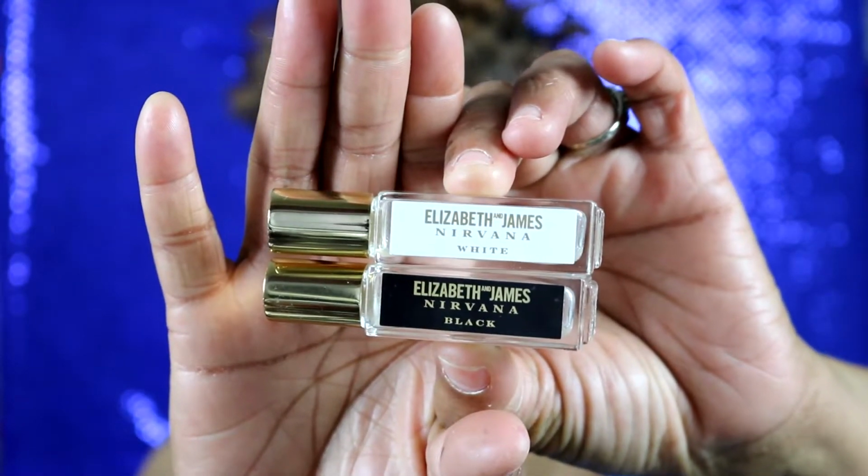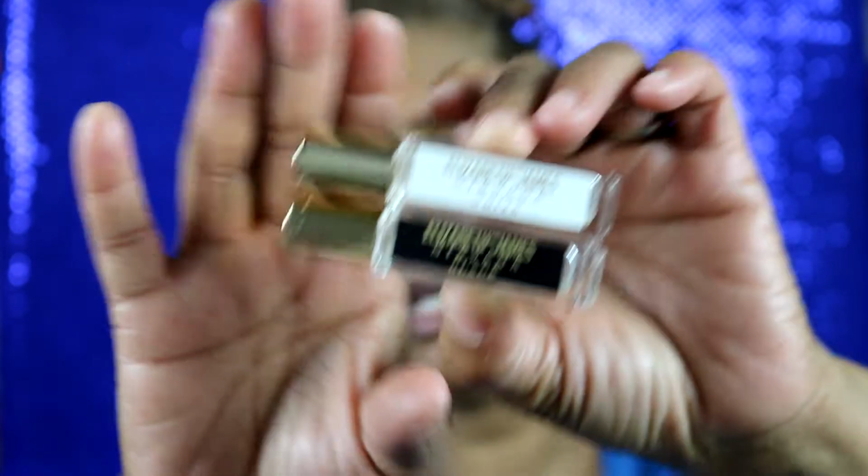Okay, moving on, I have two rollerballs here, the Elizabeth and James Nirvana White and Nirvana Black, in the rollerball version. I picked this up from Sephora two Christmases ago because I wanted to try it out. I'm not a fan. It just doesn't mix with my body chemistry at all. I've tried wearing them by themselves. If I had to choose between the two to wear, it would be white, simply because it smells nice and girly. But for me, both of them just have a really, really strong alcohol hint to it. I can smell the alcohol in it. And so when you mix that alcohol with my body chemistry, I don't like the smell of it. It makes me smell, to me, like I might be musty or something. I don't know, but these are just a no-go, and I will not repurchase these at all. Done with that.